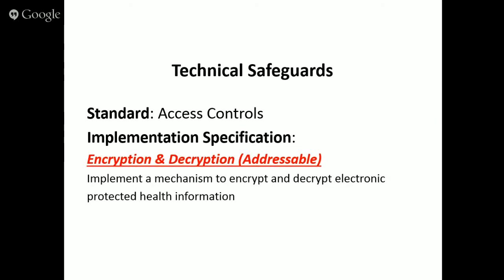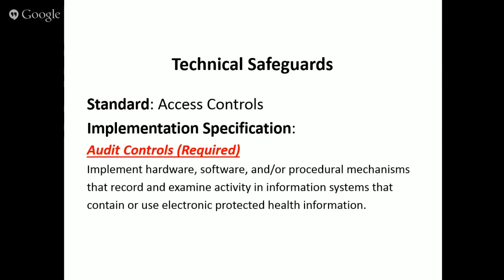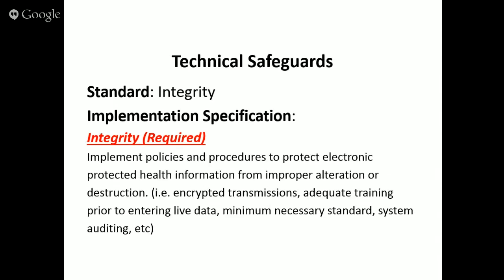Encryption and decryption. Mechanisms to encrypt and decrypt private health information. What are you doing to encrypt and decrypt? Audit controls. Again, very redundant from what we spoke of earlier. Are you auditing systems and making sure user action is appropriate? Almost any system has this ability. Make sure and understand what that is so you can know what users are doing within the systems.